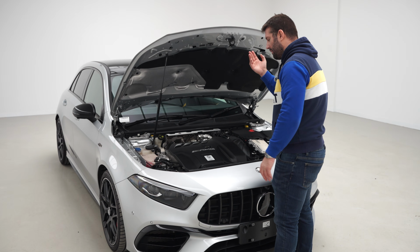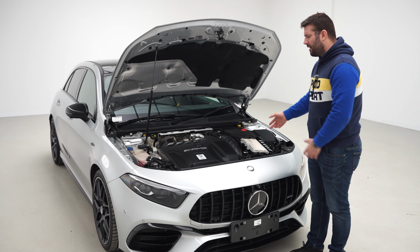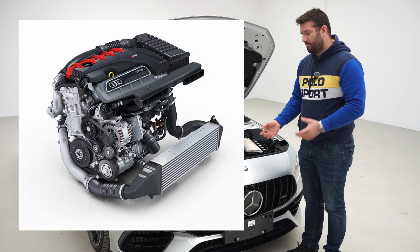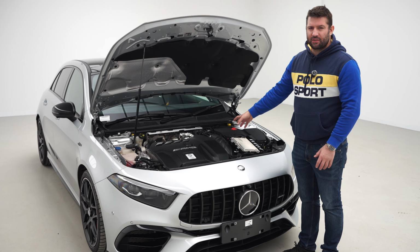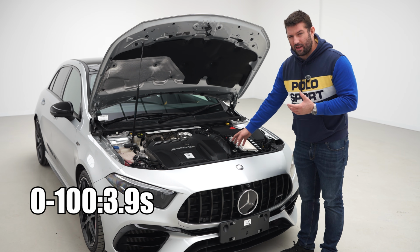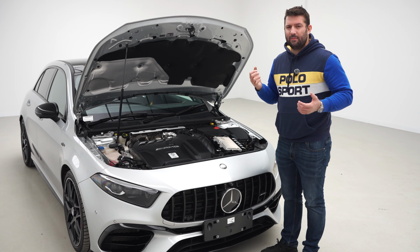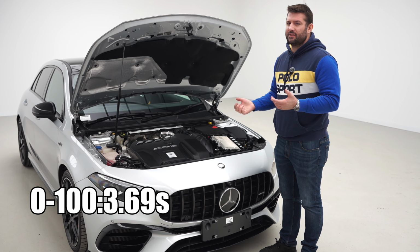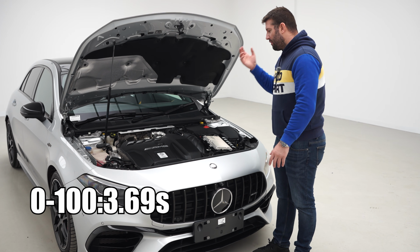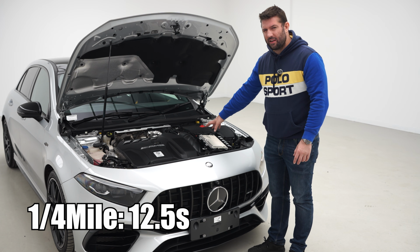So power against my RS3. 20 more horsepower, the same amount of torque. These cars, even though they do things quite differently with 4 and 5 cylinders and different displacement, have relatively similar straight line performance. Claimed 3.9 seconds here, but a lot of people will probably get 3.7 or possibly even better. With my car, the RS3, claimed 3.8 seconds. I've got 3.69 seconds on the draggy with my stock car. Quarter mile, 12.5, 12.7 for this, I think, around.